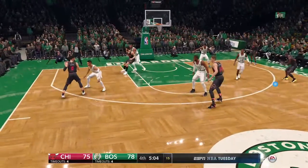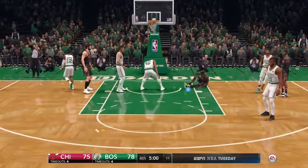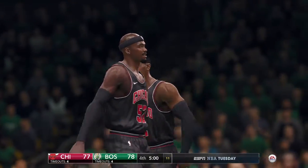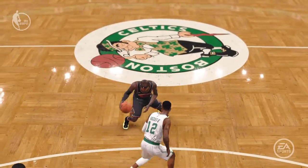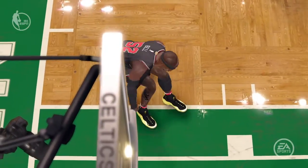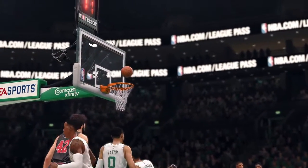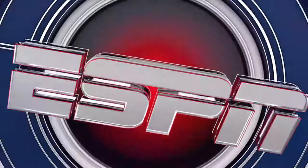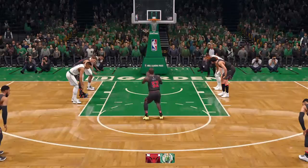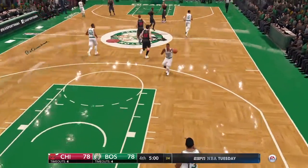Markkanen. Bell's using the screen, trying to get free. He curls. Nice adjustment. Score the goal and the foul. And he'll head to the line for the third time tonight. That's big-time play right there. Finishing the shot through the contact, and now goes to the free throw line. Knocks down the free throw, and that completes the three-point play.